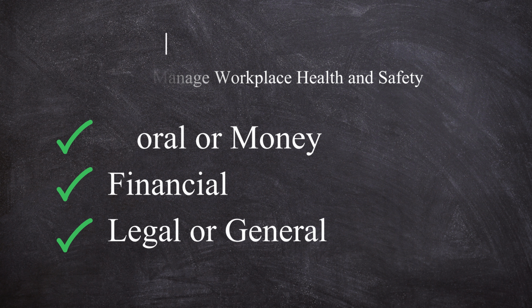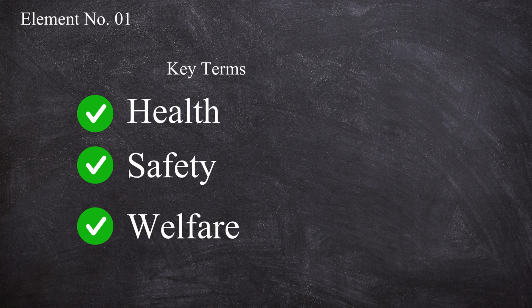But before starting this topic, we should know about these key terms: health, safety, and welfare. What is health? Health refers to a state of physical, mental, and social well-being, not merely the absence of disease or infirmity. In the context of occupational health and safety, health means that workers are not exposed to harmful conditions that could lead to illness or injury. This includes preventing both immediate health risks, like exposure to hazardous chemicals or machinery, and long-term health concerns, like stress, repetitive strain, or occupational diseases.